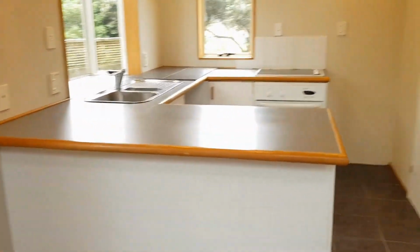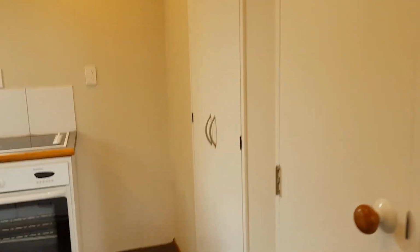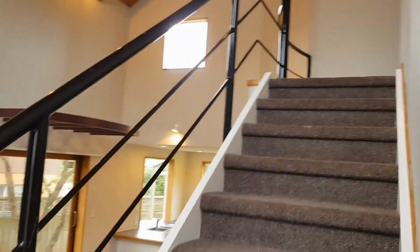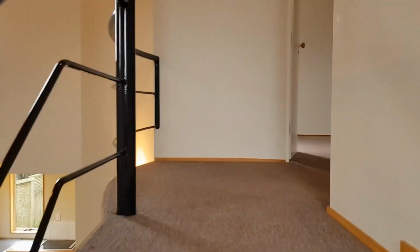Nice entrance. So it's open plan living, dining, floor option, small dining area. Kitchen space, got a little pantry as well. So go upstairs, there is one ensuite plus the third bedroom as well.